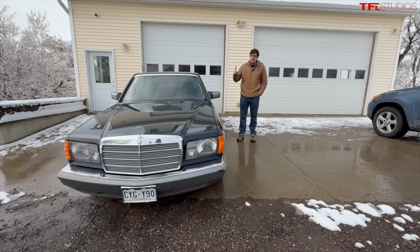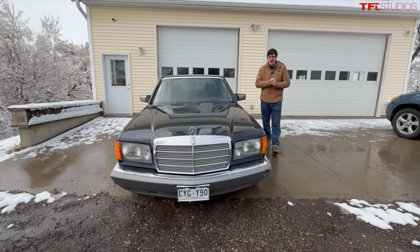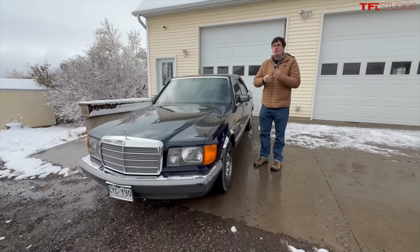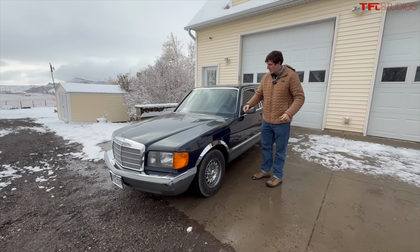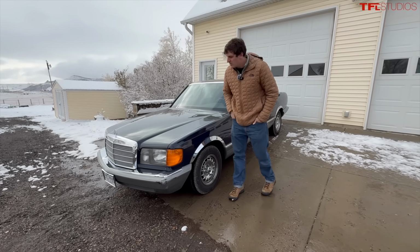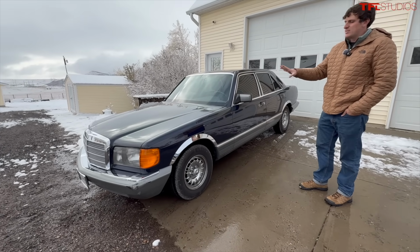Just bought this car a few weeks ago because I'm trying a little experiment. This is going to be my daily driver for the next year or so. The story is that we sold my wife's car, the Honda, so she's been daily driving my Land Rover, and then I needed a car to daily drive, so naturally I thought a 40-year-old Mercedes would be a good thing to try. So this is a 300 SD, which means it's an inline 5-cylinder turbo diesel.